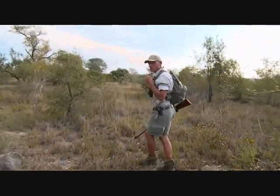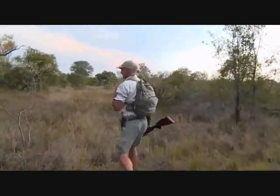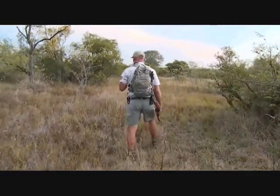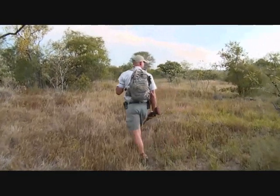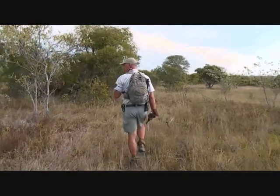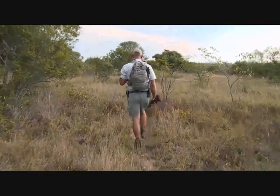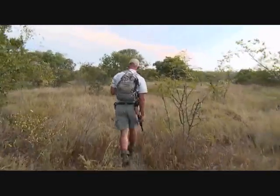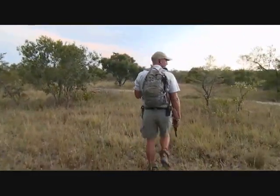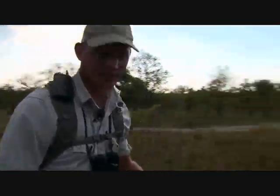So the tree squirrel has stopped calling, but let's get a bit closer. We're right here. I now know what scared the tree squirrels.